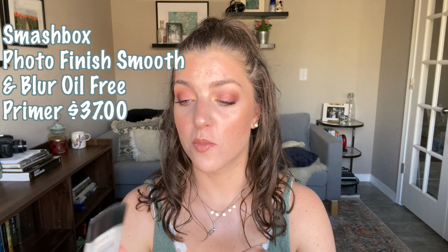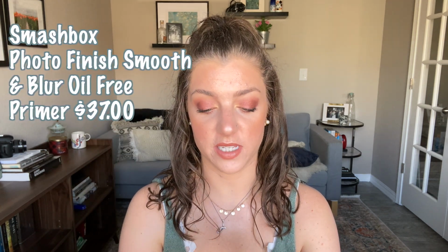Another primer from Smashbox that I love, this is the classic. This is their Photo Finish Primer. I know they've changed the packaging since I got this little travel size guy, and this guy is just so good. It's such a classic for a reason. People love this. It's a cult favorite for a reason. It's because it just feels really good on your face. It is a silicone based primer, so it gives you this really smooth finish that just makes your skin feel like a baby's bottom. In my opinion, it just feels so smooth and so good. I don't find this to be drying or to clog my pores or anything, but it definitely smooths everything out and makes my skin feel so good and ready for my makeup for the next step.